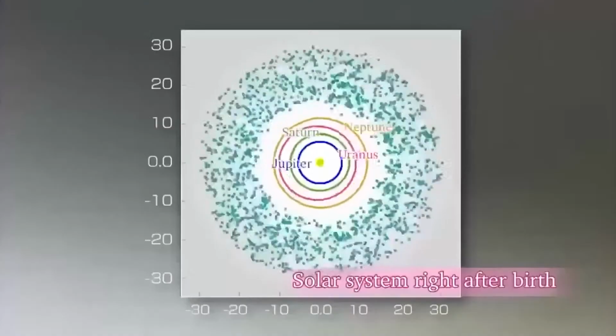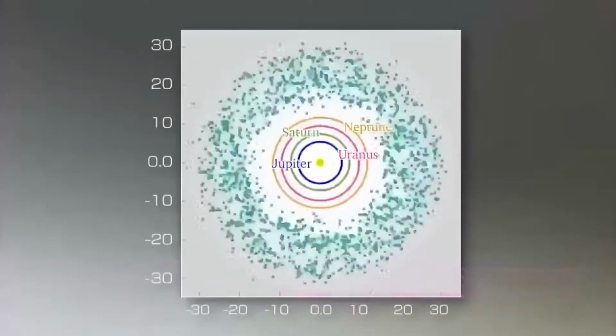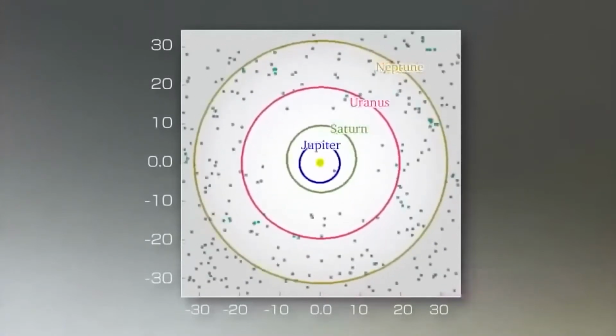He inputs the location and size of the planets, and also of the small celestial objects that lie further out. Then the simulation begins. At first, the basic situation did not change much. But some 600 million years later, Uranus and Neptune were suddenly flung to the outer realms of the solar system. And that caused the giant planets to slowly spread. It was infinitesimal, you wouldn't have noticed it, but the orbits were slowly changing.